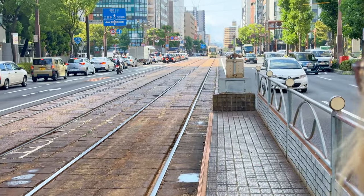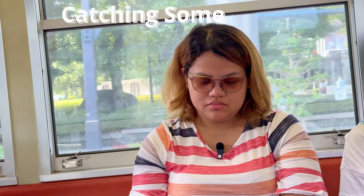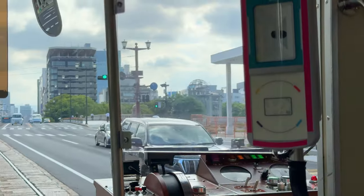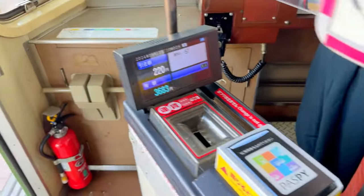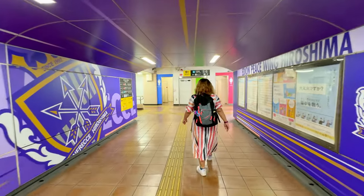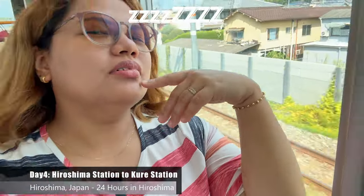From our hotel, we walked a few hundred meters to get to Hondori Station. Then, we rode the streetcar to get to Yokogawa Station. From Yokogawa Station, we took the local JR train to Hiroshima Station. This is where we're supposed to leave our backpacks, however, we didn't find any available lockers.